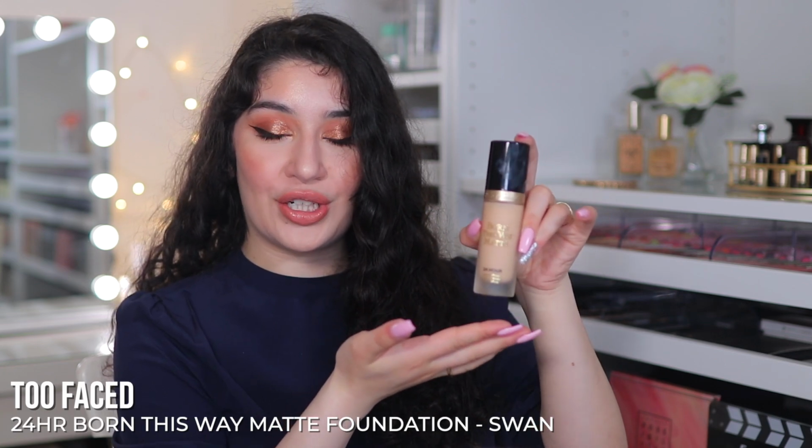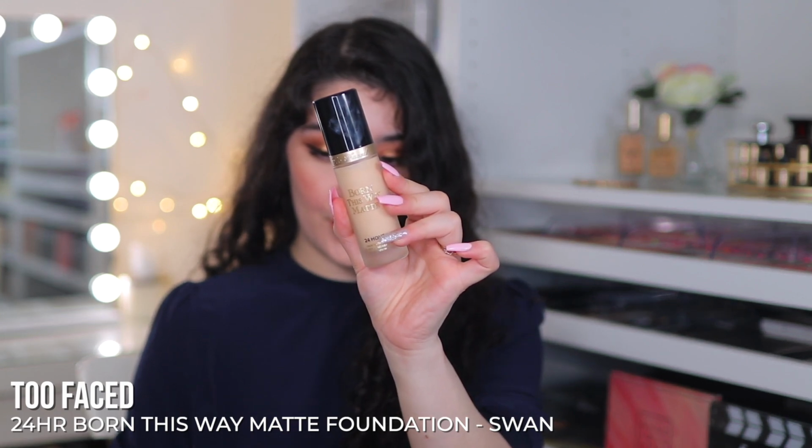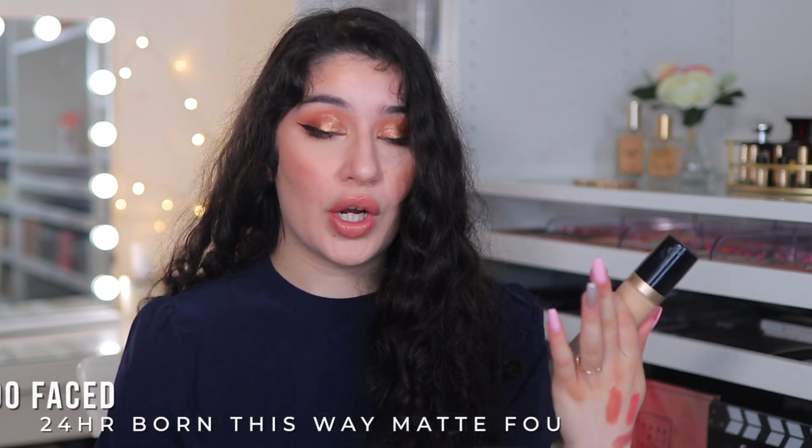Next for makeup, I've also been loving the Too Faced Born This Way 24-hour matte foundation. I did mention this before in a favorites video, but I have come back around to use it again, and I've been loving it. The shade I have is Swan, and this one is basically just a full coverage matte foundation, but I love it because it's a comfortable matte on my skin. It doesn't feel drying on my skin, and it doesn't look drying as well, which is very difficult to find when you do have dry skin.